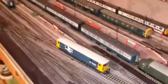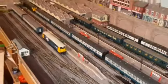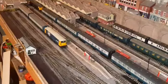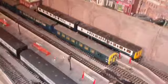This is the trusty old Lima 73. I do have a Hornby 73 as well, but this is the trusty Lima one. It's not bad, quite nice, and another swap meet purchase. In fact, most of my stuff comes from swap meets now. The only loco on this view at the minute that was bought new was the Class 46. Everything else is swap meet.